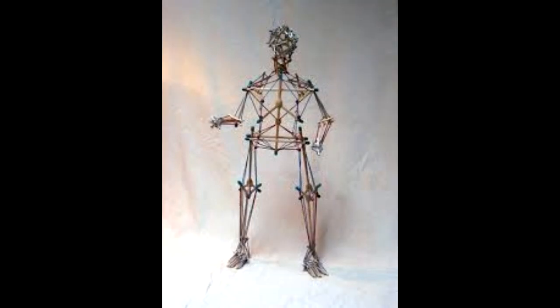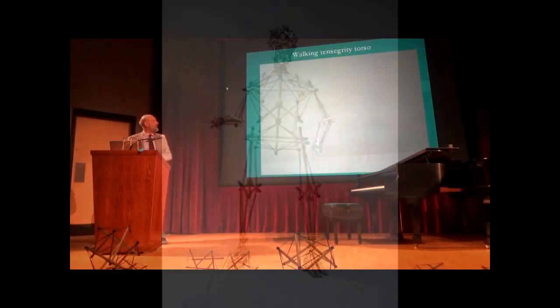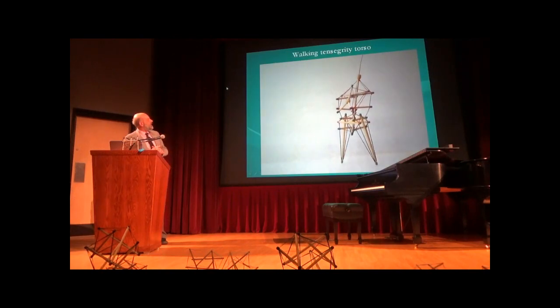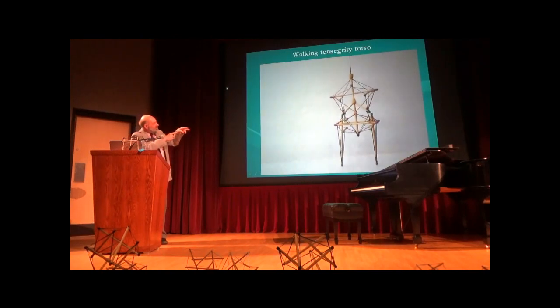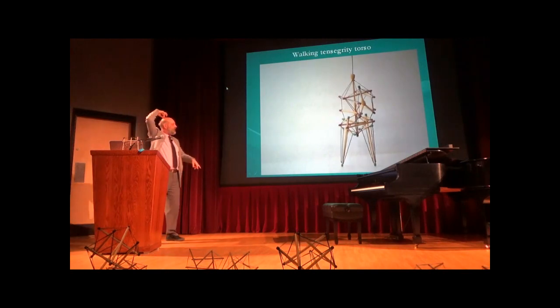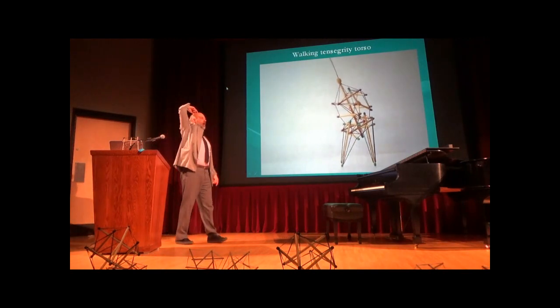And here's a walking tensegrity torso. Now, the trouble with this is that it looks a little bit like a puppet, but it's actually functioning differently from a puppet because it's actually a very elegant representation of how we walk.